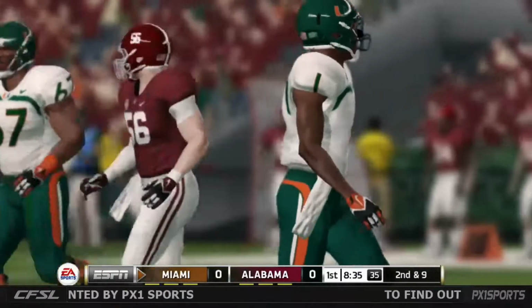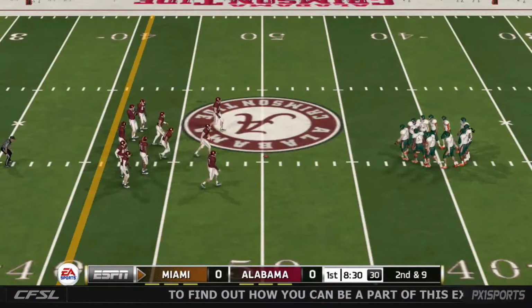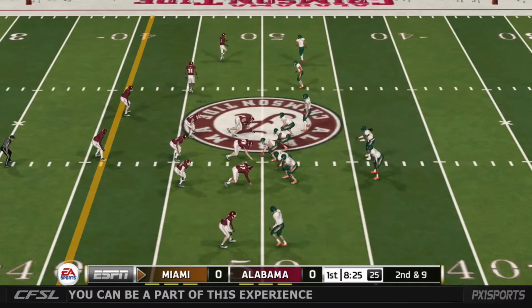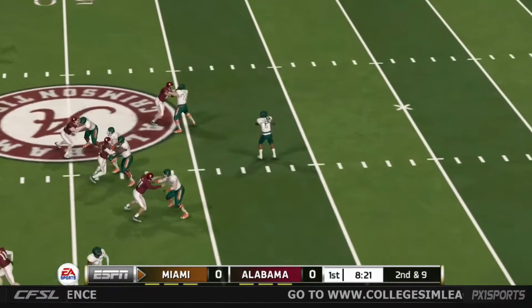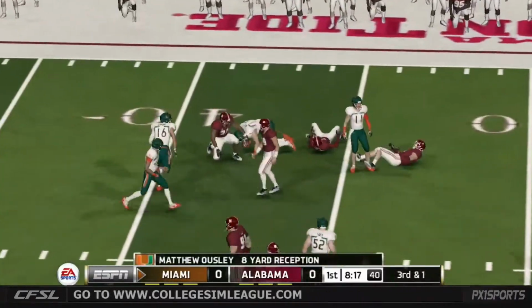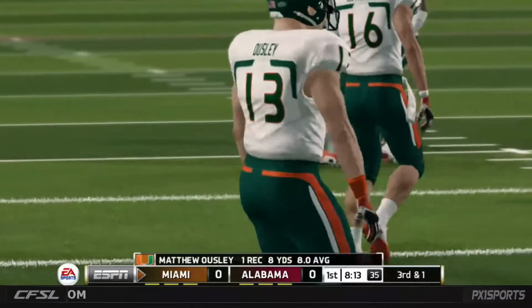They're going to try to, if they can, slow Duncan down as much as possible, which is a difficult thing to do. Yes, slowing Marcus Duncan down is not easy. Comes into the game averaging 5.9 per carry and 110 yards per game. Richardson pass going to throw to the right. That one is caught and spinning forward is Matthew Owsley, the tight end, who picks up 8, although he'll be just short of the first down.